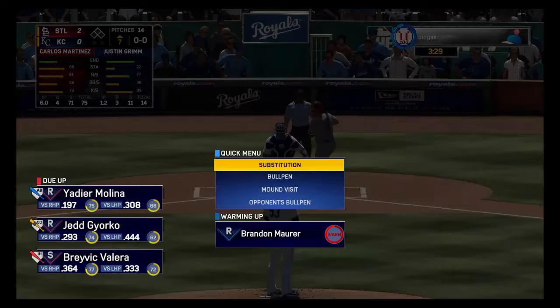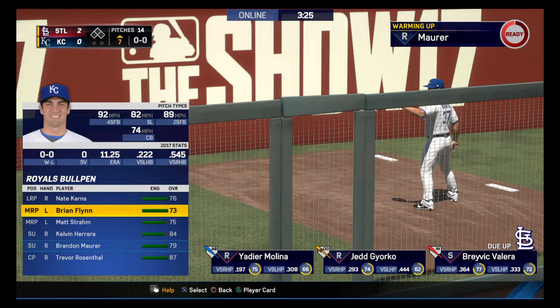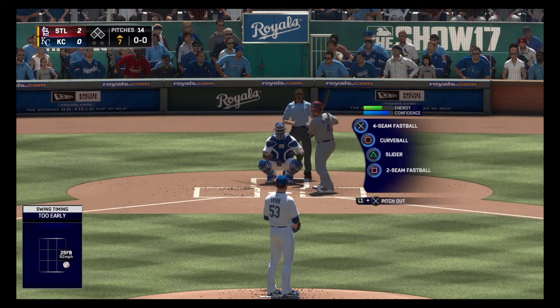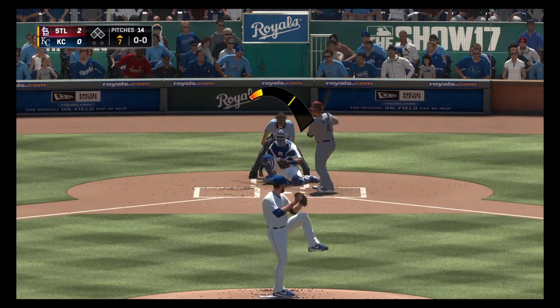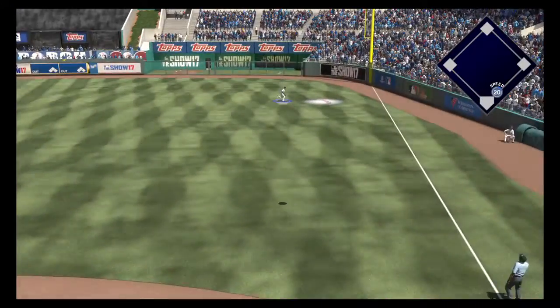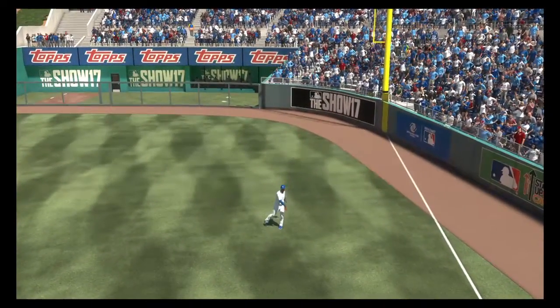Digging in to try it again. Yadier Molina. He's 0 for 2 with a strikeout in this one. Catcher, number 4, Yadier Molina. Skied into straightaway right. Right fielder has a beat on it. Makes the play. 1 away.